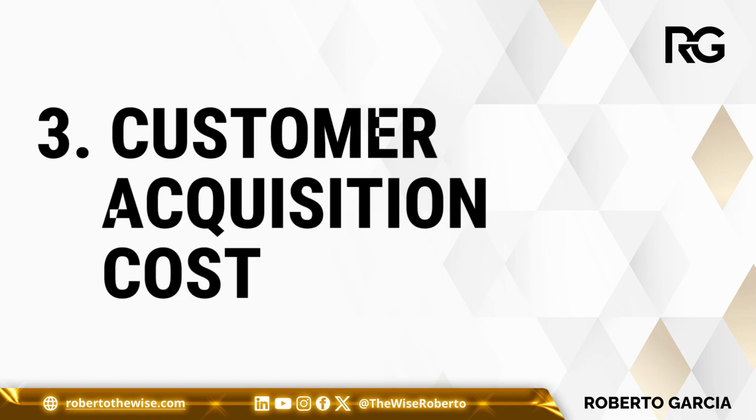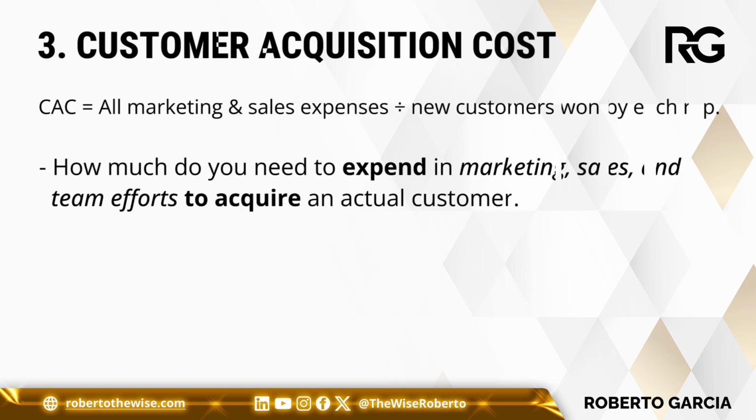Another important KPI for your small business is customer acquisition cost. In a business below 1 million annually, inefficient customer acquisition cost can eat your margin alive. Customer acquisition cost means how much you need to expend in marketing, sales, and team efforts to acquire an actual customer. Knowing how much it costs each member of your sales team to attract, persuade, and close a customer lets you reward top performers and refine or retrain the rest of your team members.